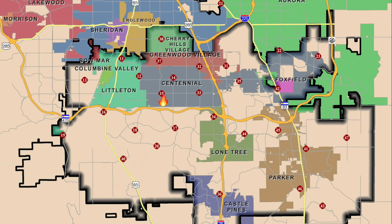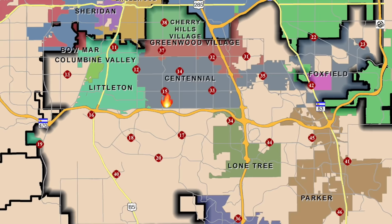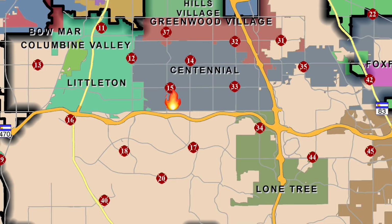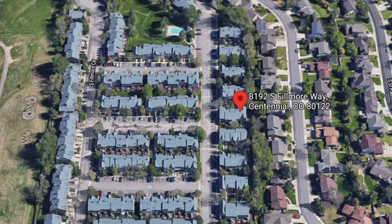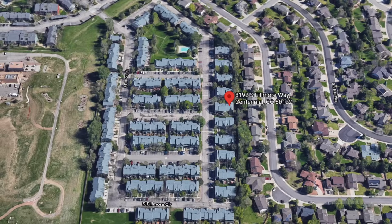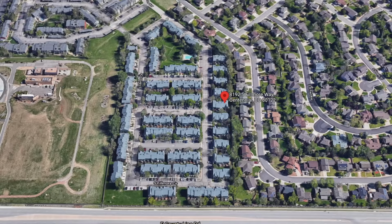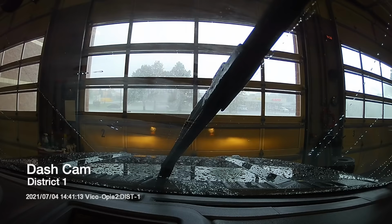South Metro Fire, what is the address of the emergency? Hello, what is the address? What is the address for the emergency? 8192 South Fillmore Way for the house fire. Patio! Hello, are you there? 8192 South Fillmore Way. My patio is on fire. The house is on fire. Ma'am, I have help on the way. Get out of the house, ma'am. Get out of the house now. South Metro Fire, what is the address of the emergency? It's going to be Douglas with the transfer for a house fire. Go ahead. Caller, what is the address of the emergency? 8194 South Fillmore Way here in Centennial. And is that the address where the emergency is at? Yes. Yes, their back deck is on fire.